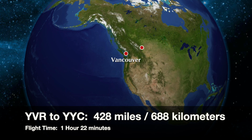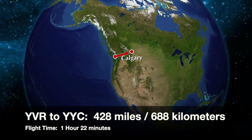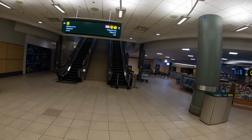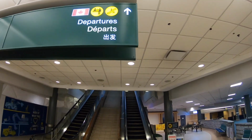So my flight today on WestJet from Vancouver to Calgary covers about 428 miles and has a scheduled flying time of 1 hour and 22 minutes. This flight is scheduled to depart Vancouver at 6 a.m., with boarding to begin about 40 minutes before that.